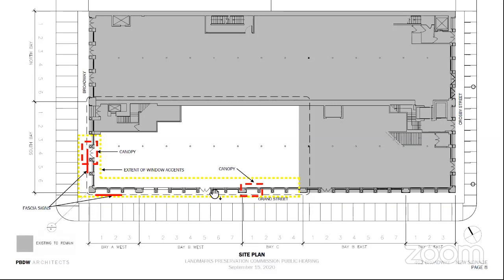And Wells Fargo has leased the corner of this building, and they are applying for permission to install elements on the facade or visible from the street that are a part of their corporate brand identity. Some of these items can be approved by LPC at staff level, and a number of the elements will require a public hearing, including a canopy over the doors at Broadway and at Grand Street. Those are the two principal entrances, or the only exterior entrances, and those canopies will be marking those entrances.